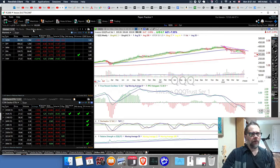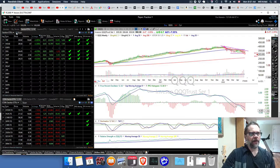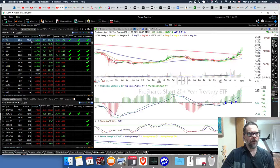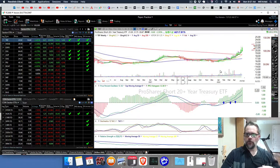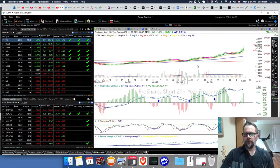But I'll just go to my tab where I have sectors. There's been a few good things. You've got the inverse of the bond fund TLT, which is called TBF. But it's going parabolic at this point. Usually you want to get it where the MACD or price percent oscillator crosses, or some sort of 50-day cross, but this is going pretty parabolic here. This is the daily chart.